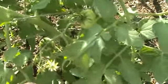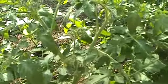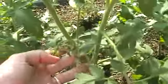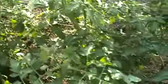I got a few tomatoes. They're small yet, obviously, but doing pretty good considering the weather we've, both myself and everybody else, has had. Lots of flowers on all of them. They're waist high now, so they're doing pretty good.